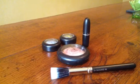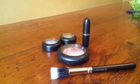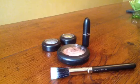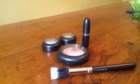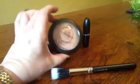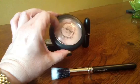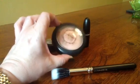And as I say, the eyeshadows are really worth a look, just for how pretty they are in the pot, and if you found a nice colour combination that you could work with. But for me, the hero products, the mineral skin finish, and I would definitely look at the other colour combinations in that.